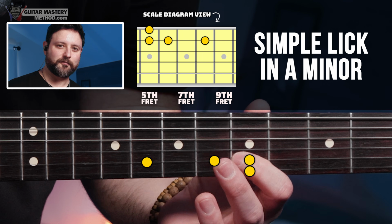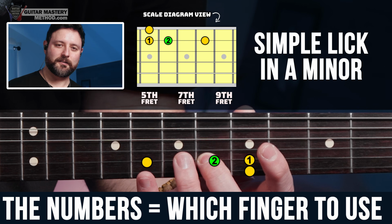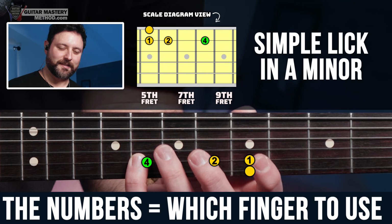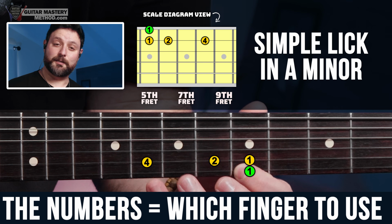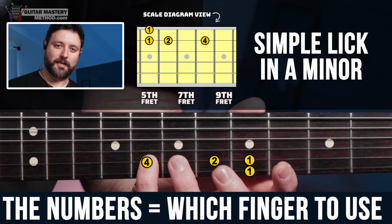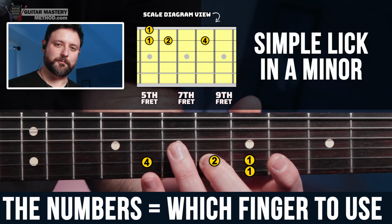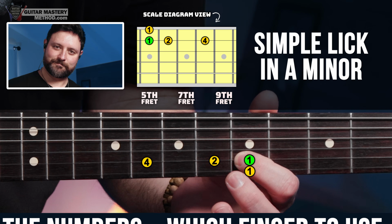So we're starting on the 5th fret of the B string with the 1st finger, and then 6th fret with the 2nd finger. 4th finger reaches over to the 8th fret. And then we play the 5th fret on the high E string with the 1st finger, and then we walk it back, right? It's on the 8th fret with the 4th finger on the B string, and then 6th fret with the 2nd finger, and then 1st finger on the 5th fret.